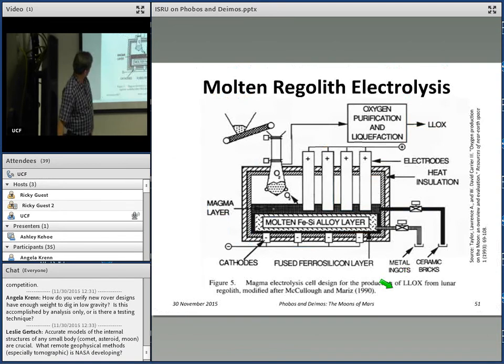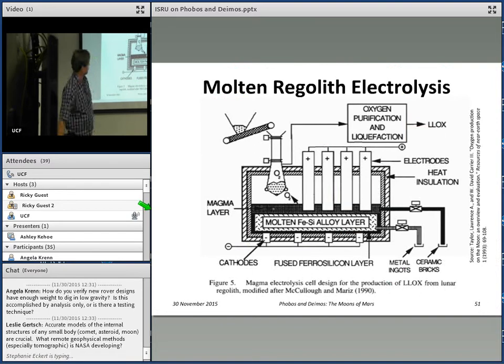Now the goal here is to appreciate, not to fully understand all this, so I've got a lot of pictures, but to appreciate some of these processes. Molten regolith electrolysis is where you melt the minerals, and then you run an electric field, so you've got cathodes and anodes, to run a current through the melt, and this current will then steal oxygen from some of the molten minerals, and so you end up with two material streams.